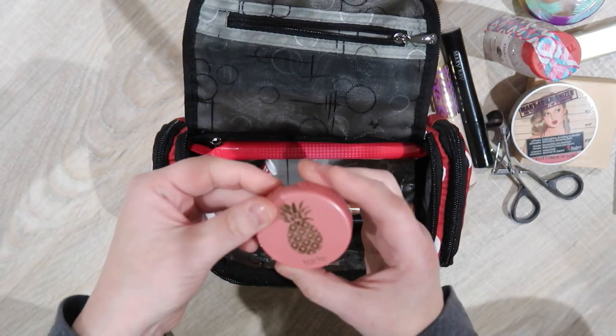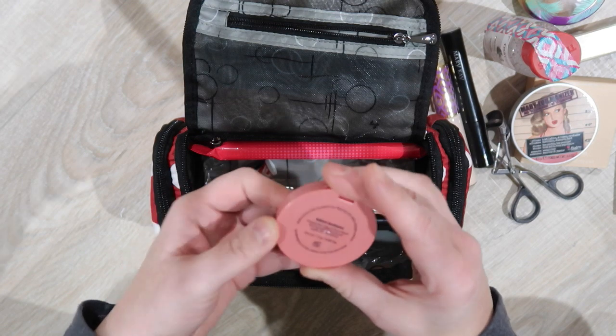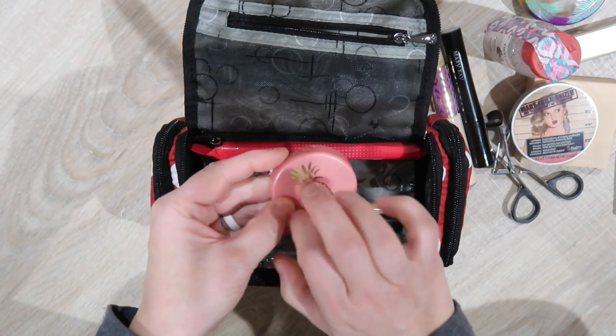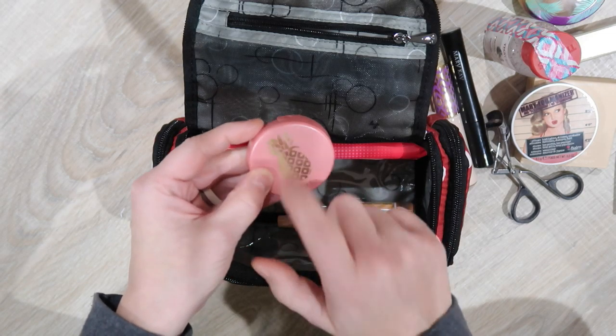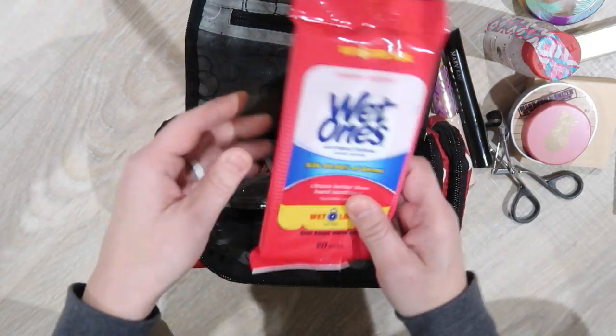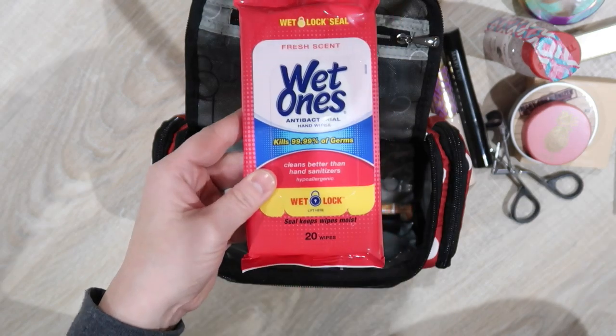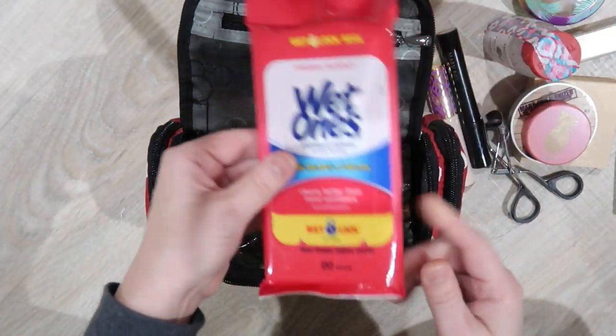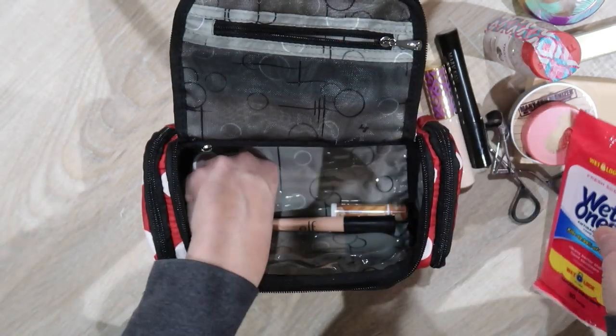Then I have some blush. This is Bikini Bottoms from Tarte. It came from one of their holiday sets last year. Some Wet Ones, it kills 99.9% of germs. So in case I need some hand sanitizer, I've got these in just about every bag.